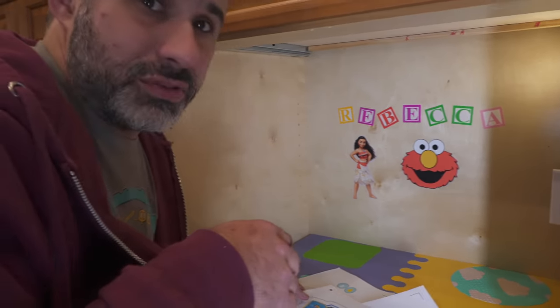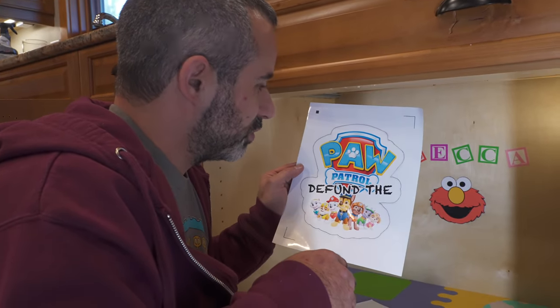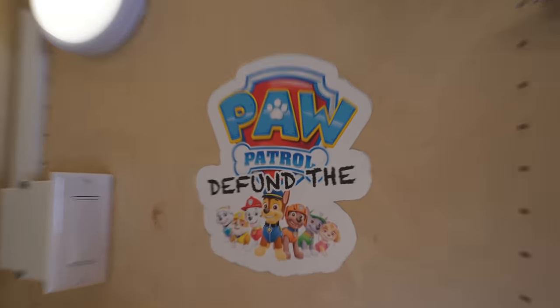Because she's gonna start getting rebellious and angsty, I think she's gonna start having reservations with the Paw Patrol. Everybody's got a problem with the Paw Patrol until they're hanging from a bridge somewhere.